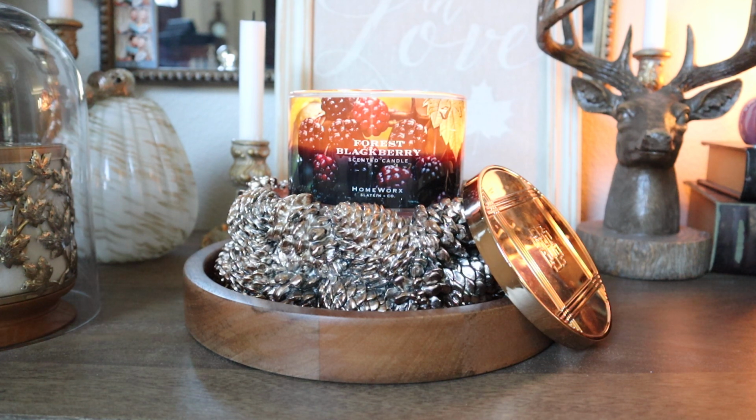Okay, so the fragrance notes on the bottom of the candle read wild blackberries, sparkling red currant, Anjou pear, and forest moss. The top notes are golden grapefruit and sparkling red currant. The mid notes are sweet blackberries, Anjou pear, and jasmine petals. The bottom notes are forest woods, rich patchouli, and earthy moss.